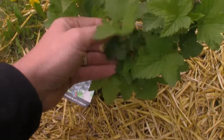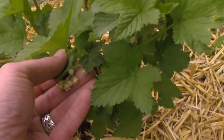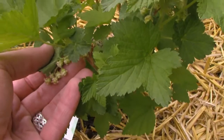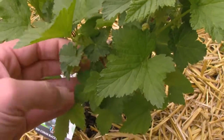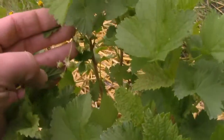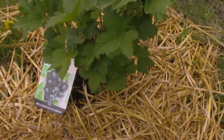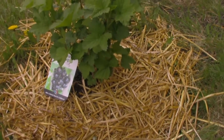That said, I did leave some clusters on here and they look like they're going to be beautiful little berries, much like all of the other perennials. Like, my berries are already starting to produce. The Saskatoons are showing. The red currants that we'll look at in a few minutes are just absolutely exploding.